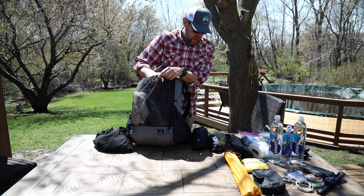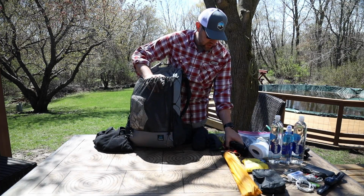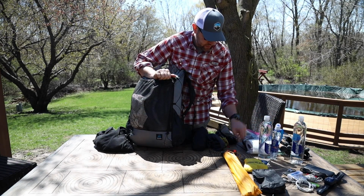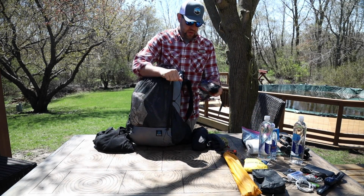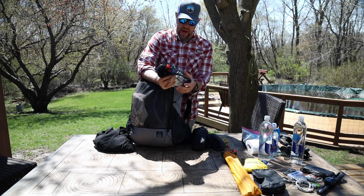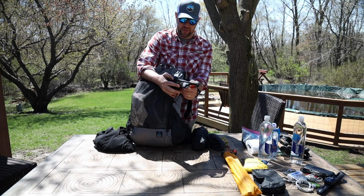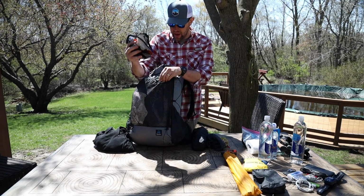And then I'm also going to have my water filtration system here, which is just Sawyer Micro, the Nock Vecto gravity system, and a couple extra caps for bottles in case I lose a cap.